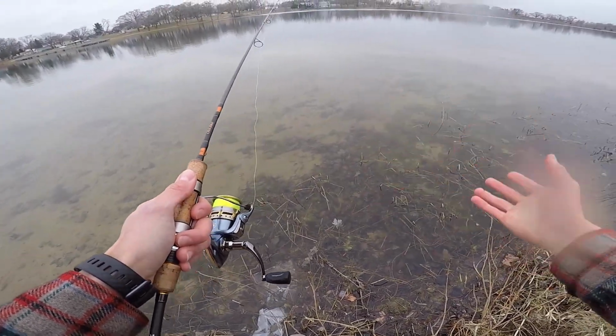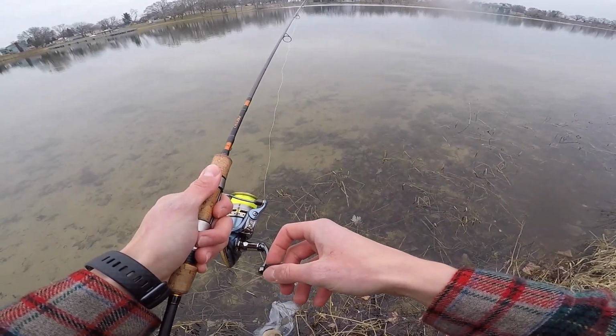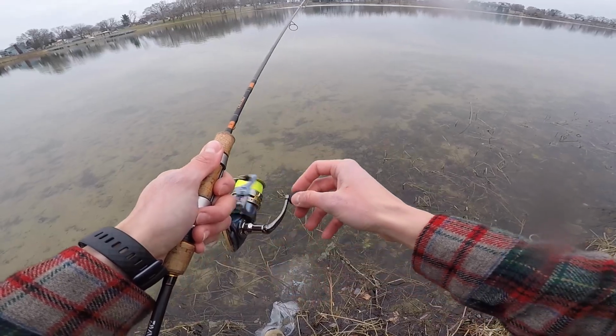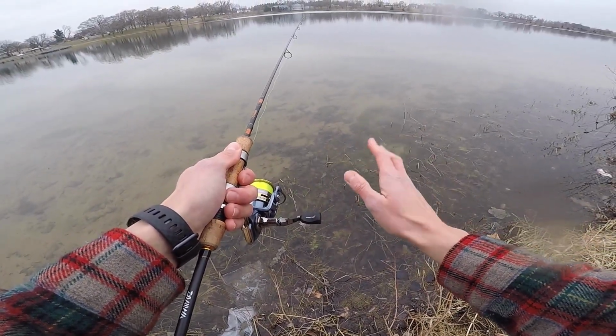Today, we're kind of doing a little bit of experimenting. Is it gonna be overpopulated with small ones or is there gonna be some big ones mixed in? I've seen some decent fish swimming around. Most of them been pretty small though. Whew. Calm down, Ethan. I know you're excited.